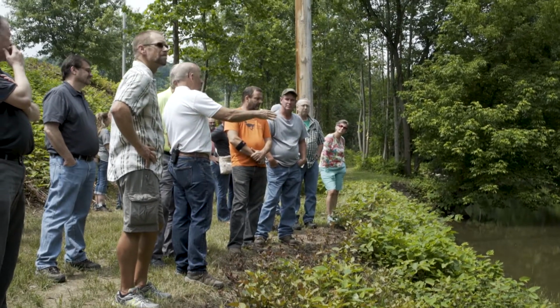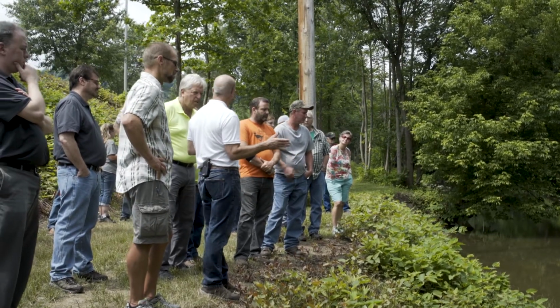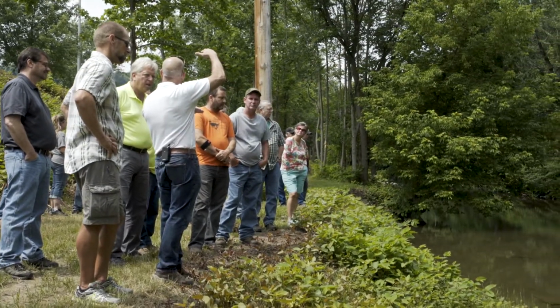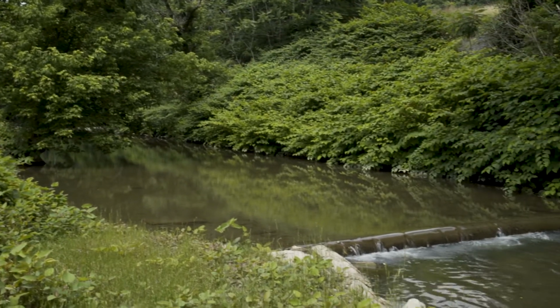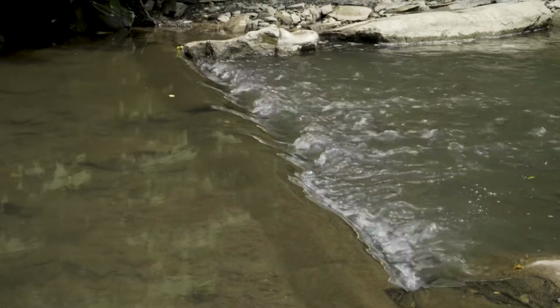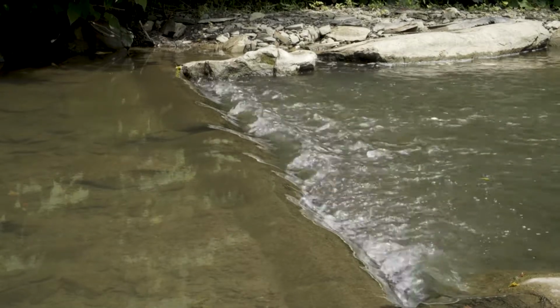Obviously, nothing that we put in is an obstacle to the fish. This looks like it may be one, but it's not. As high as we go with an obstacle, we have to have the same depth underneath so that the fish can get the push they need to jump it and go over. So this is not an obstacle whatsoever. They just take that without even breaking a sweat.